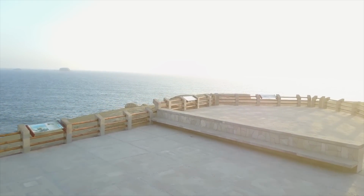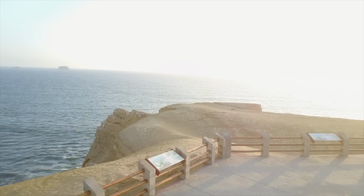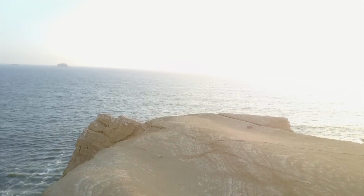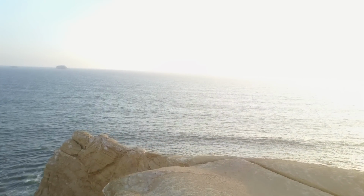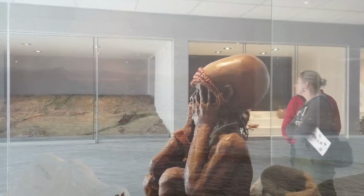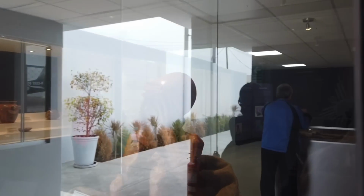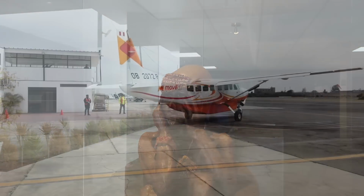This is the northern extension of the Atacama Desert, and we'll be able to go up to the edge of breathtaking sea cliffs and see all sorts of wildlife, including sea lions and many different types of birds. This is the only tour of its kind that focuses on the elongated skull people, not only of Paracas, but also in Cusco and other locations.